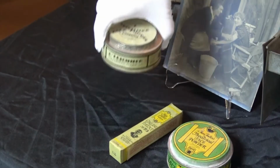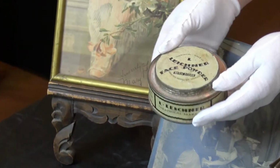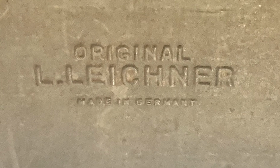Since early on in her career, she used Leichner, which was an early maker of grease paint sticks in Germany. In 1924, Mary even endorsed Leichner Cosmetics. In fact, this makeup box was manufactured by Leichner of Germany.